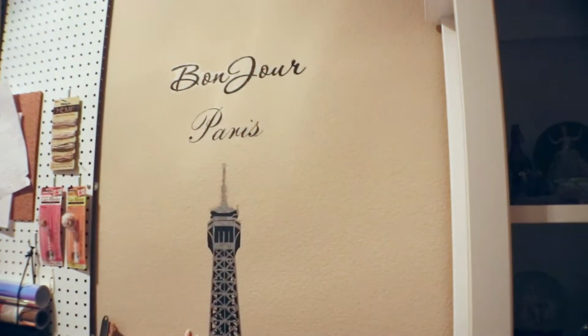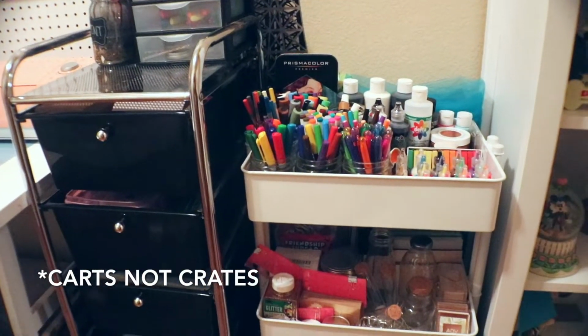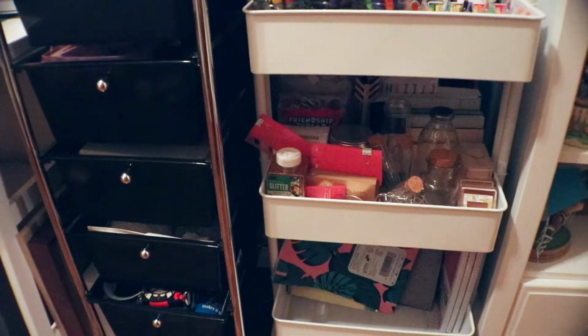Next to it, I have this Paris wall decal that I got for my birthday, and these two crates with just a whole bunch of my art supplies that I try to organize to the best of my ability.